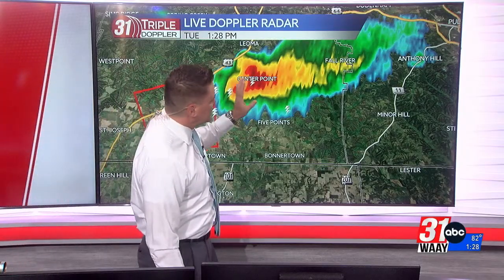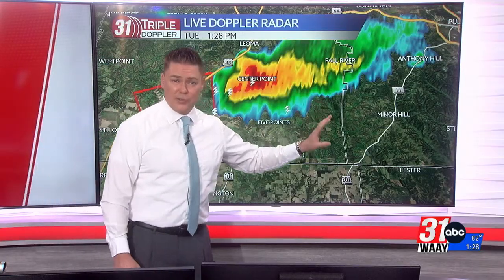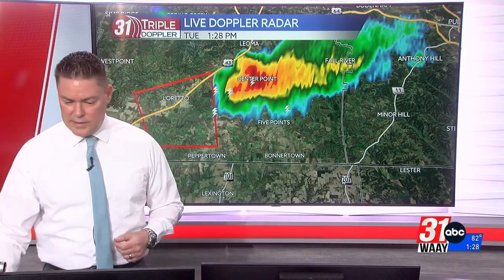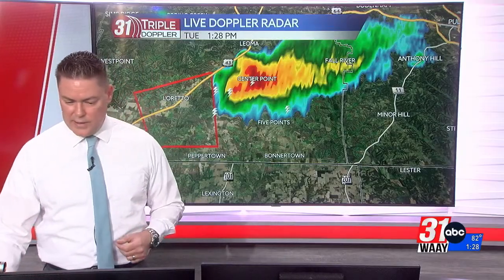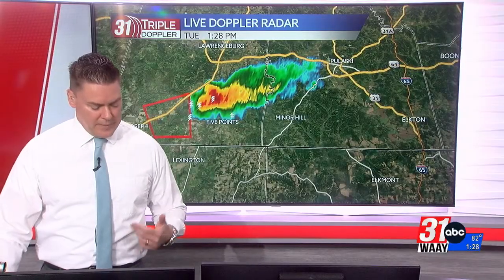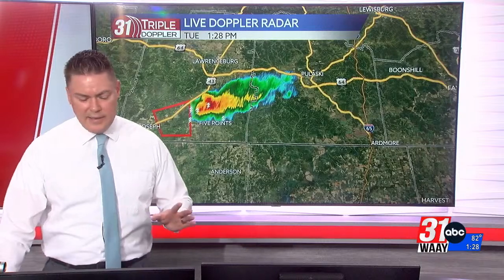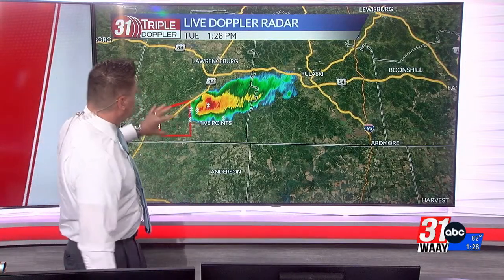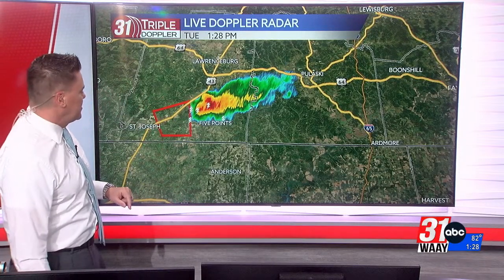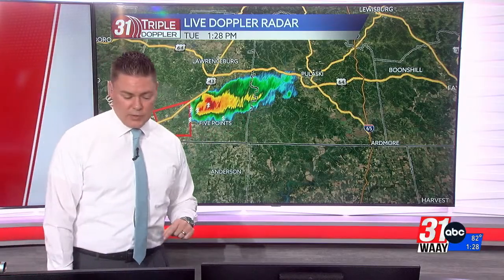Again, we were staying with this in the event the storm persisted because it was continuing to track in Middle Tennessee. But if this warning is allowed to expire, we are going to go back to regular programming. So we're going to stay with this for just a couple more minutes just to see. Again, the storm itself is kind of out of the tornado warned area, so that leads me to believe that another tornado warning is not going to be issued downstream on this.